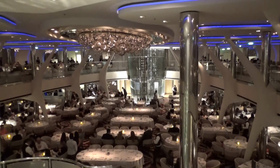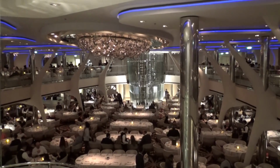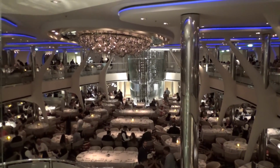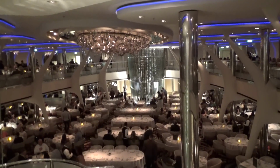One thing I think, drink service is very quick. Sometimes you order your beverage, it gets there in half an hour. Drink service in here has been pretty quick, so that's been good. And food's been good, not great. That's kind of our review of the main dining room here.